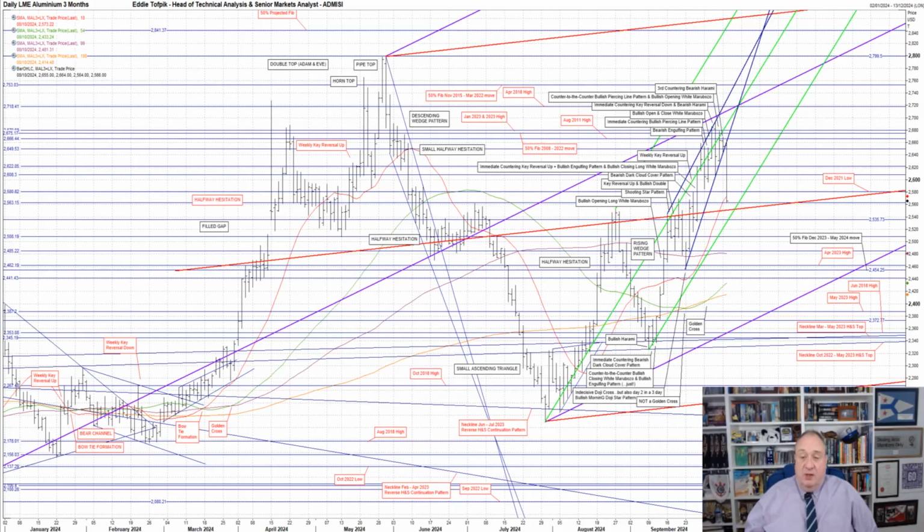In attempting these, the market would not only have to push down through some significant congestion, but also the bright green lower tine, the flatlining medium moving average currently at 2481, and challenge the significant 50% Fibonacci line of the December to May 2024 move at 2454. Now that last one will be an interesting contest to watch.